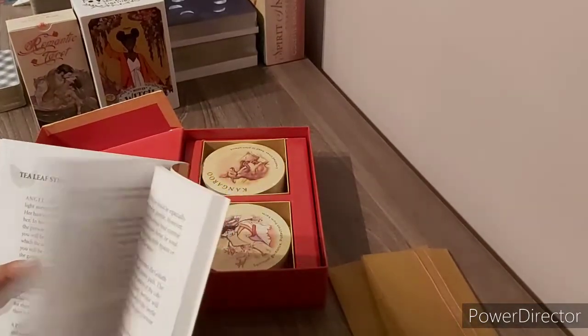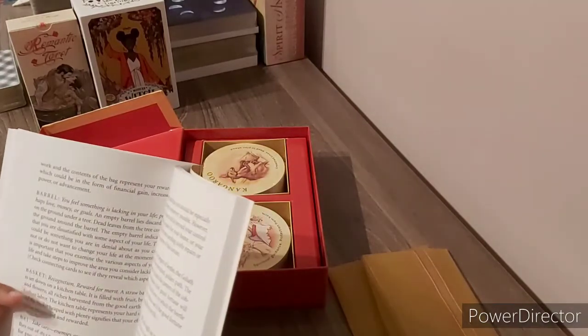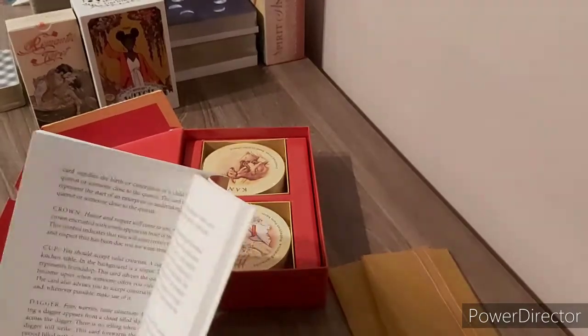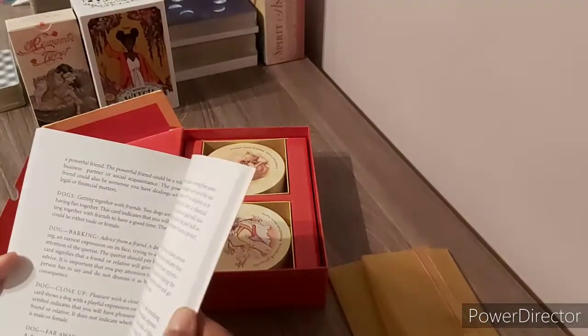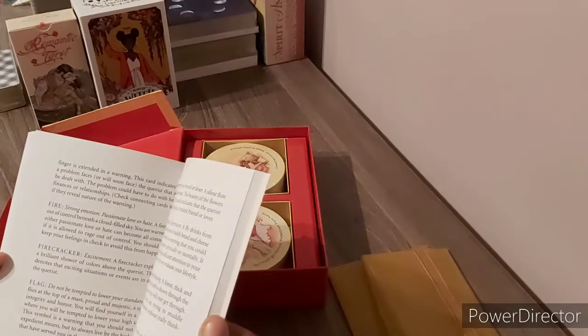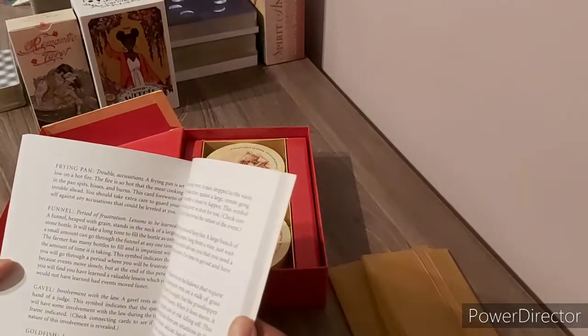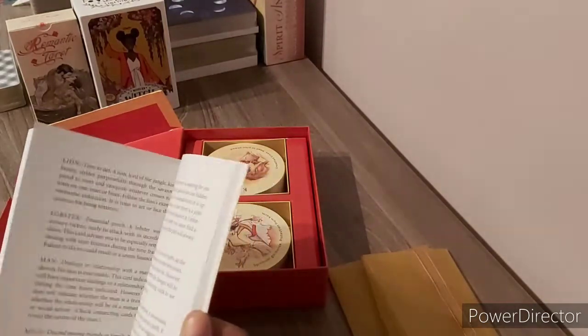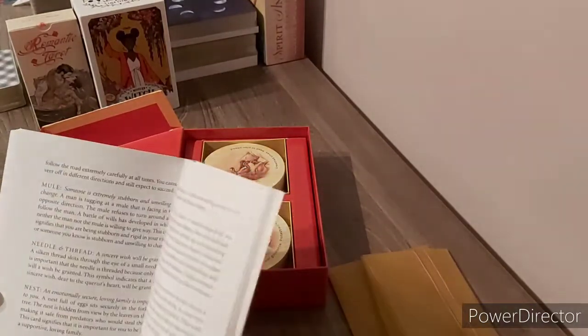So we're gonna pick a few cards, maybe one or two or three, to see how they read. But I feel like, more than using them intuitively, I'm gonna have to read each of the meanings, because yeah, there is a lot of information. This is still the meanings of the cards, okay? I cannot wait to see how they read.